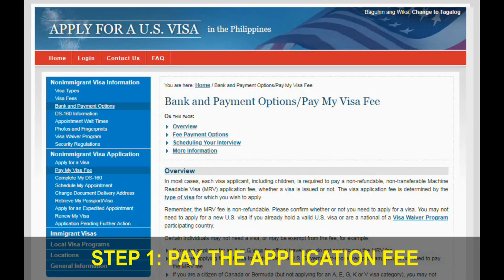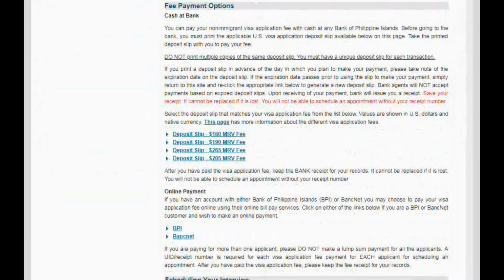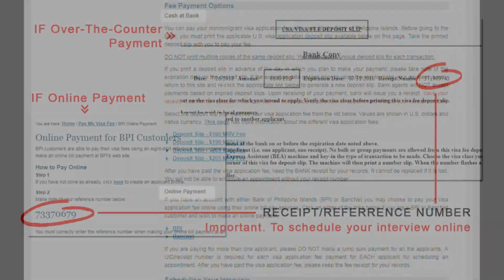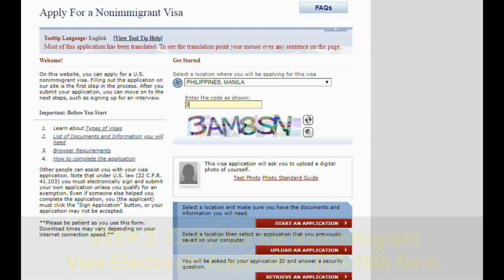So, let's get started. If you're applying for your US tourist visa here in the Philippines, there are two channels where you can pay: through BPI Online or over the counter, and through BankNet Online. Take note of your MRP fee receipt number. You will need this in scheduling your appointment.